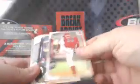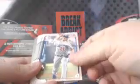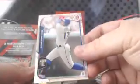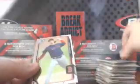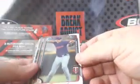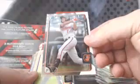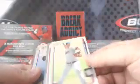Next pack, still have an auto out there. Anthony Rizzo, Kevin Kiermaier, Brad Ziegler, Jed Jerko, West Virginia boy, Zack Greinke, Jorge Soler, rookie, Dellin Betances, Austin Jackson, Shin-Soo Choo, Emerson Jimenez, chrome, Henry Owens, chrome, Aaron Slegers, chrome for the Twins, Dariel Alvarez, chrome for the Orioles, he's a good prospect. Jake Johansson, Nationals. Archie Bradley, Diamondbacks.